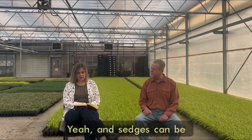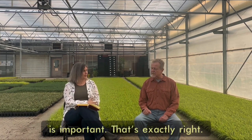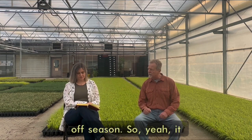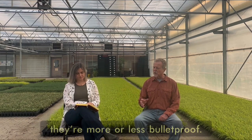Yeah. And sedges can be a little slower to start than grasses, right? So kind of giving them the time to finish is important. That's exactly right. And once again, a part of that is the fact that they're cool and we're doing it in an off season. So yeah, it takes a little bit of patience to get them established, but once established, they're more or less bulletproof.